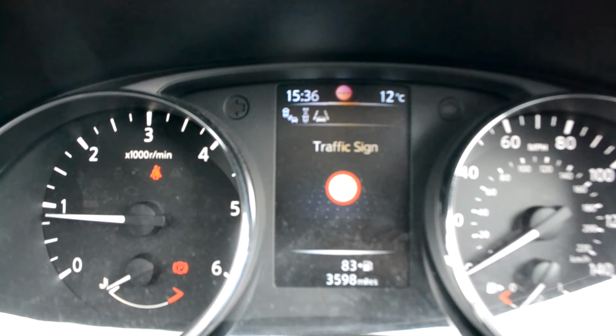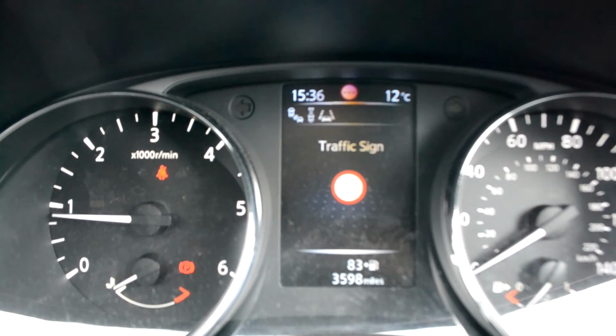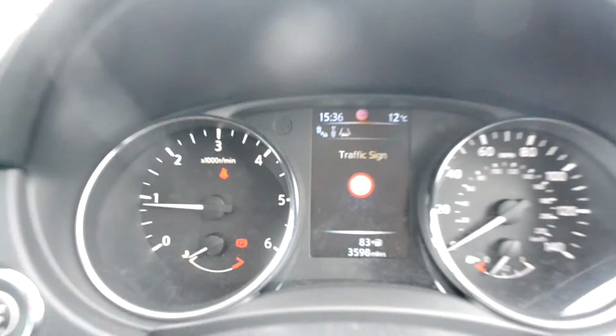We also have audio off and traffic signs. So what the vehicle can do is it can notice traffic signs using the onboard cameras and can tell you what speed you should be travelling at.